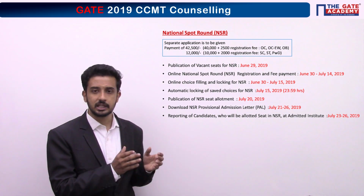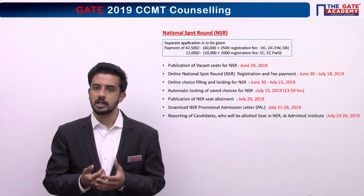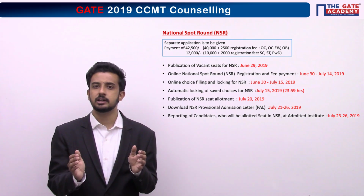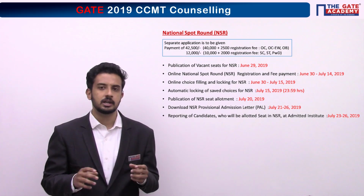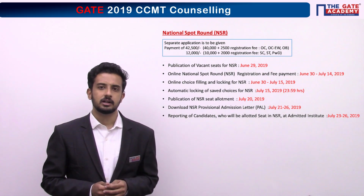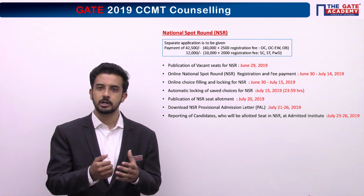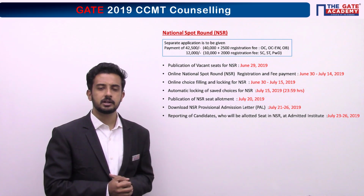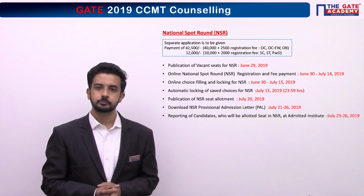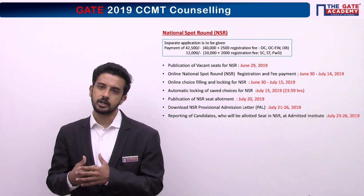So of this 40,000, if the institute fee is 60,000, now only 20,000 you have to pay. But in most of the institutes, you have to pay the entire amount, 60,000 or 70,000, and later this 40,000 will be refunded to your account. It is like that in many of the institutes. So you have to confirm it before you take the seat in that particular institute. This 2,500 rupees they will take as your registration fee even though you are not getting the seat. And if you are not getting any seat in this national sport round, this 40,000 will be refunded to your account.